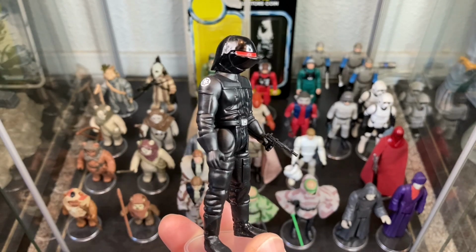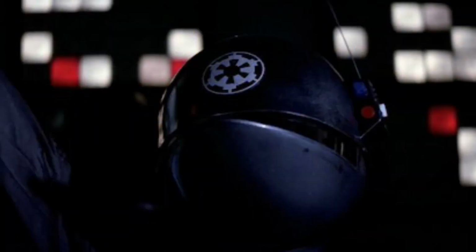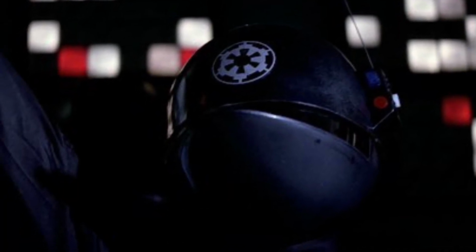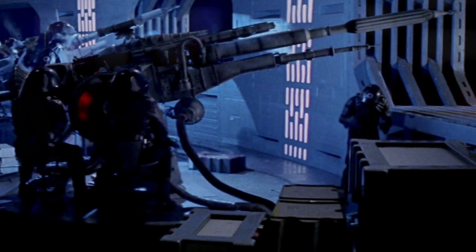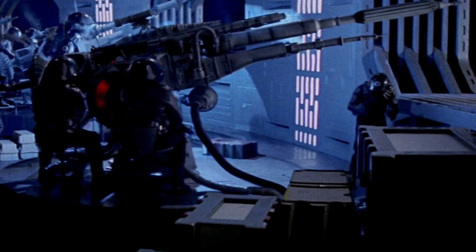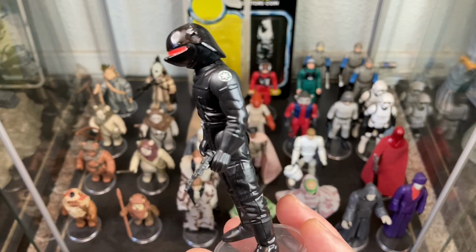And up next, released on card back in 1985, is the Imperial Gunner. Truly a cool looking figure. I think everyone loves the sight of this guy. We did see him originally in the first Star Wars movie aboard the Death Star. But we do also see him in Return of the Jedi manning some turbo lasers. So, you know, he can pull double duty. Take your pick where you want to stick this guy, but he does work for the Empire.